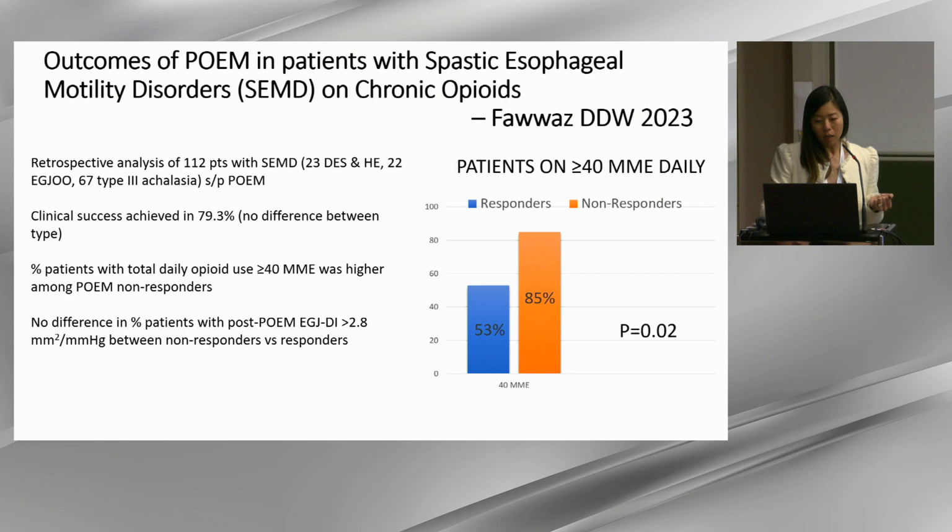Another study at DDW looked at the outcome of POEM performed on patients with spastic esophageal motility disorders on chronic opiates. So they retrospectively analyzed patients with distal esophagospasm and hypercontractility, EGJ outflow obstruction, and type 3 achalasia that had undergone POEM and showed a near 80% clinical success rate. However, when they stratified patient response by the amount of opiates they were taking, they found that in patients on a higher dose of opiates chronically, 40 morphine milligram equivalents or higher, the percent of non-responders was higher, even though there was no difference in post-POEM distensibility index on FLIP between the responders or non-responders.